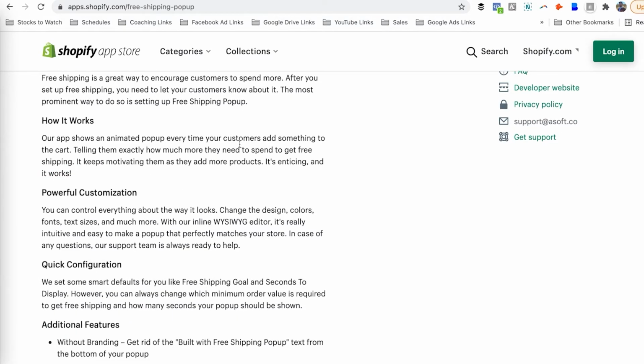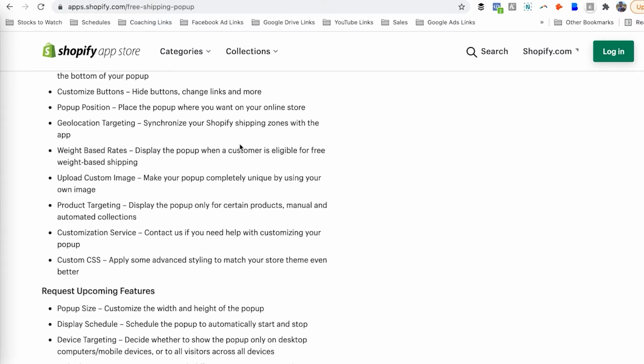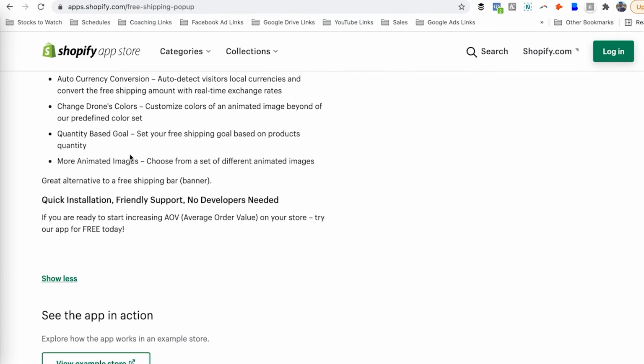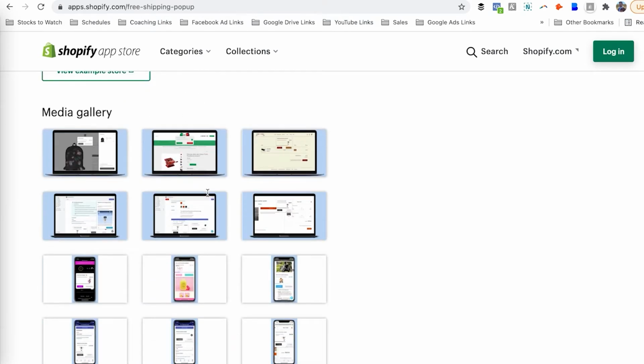But when you come here, you can look at the actual logistics if you would like to, right? So you can have certain geo-targeting locations if you wanted to. You could upload your custom images. You can have weight-based rates. There's so much specifics here, you can have your own branding, etc. A lot of stuff that you can do.